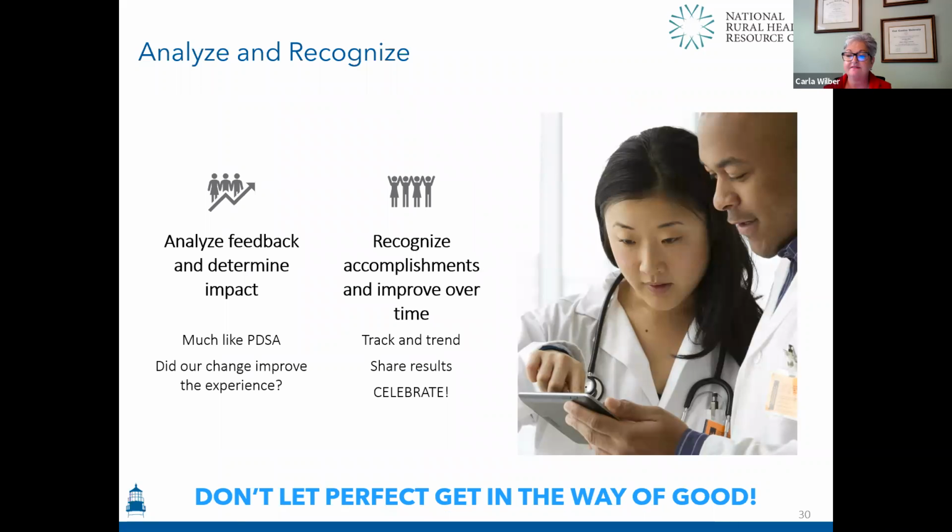And then analyze that feedback, of course. It's much like PDSA. If what we did made a change and it made an improvement, that's great. Did we not do so well? We'll start back over again. PDSA is a very typical methodology for improvement that most everyone knows, but it's a good way for us to analyze what's going on.